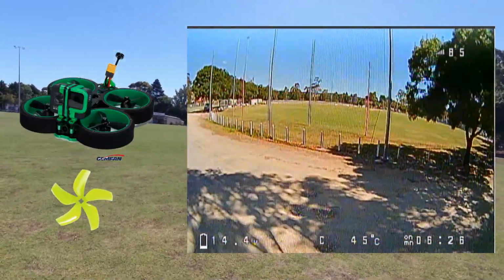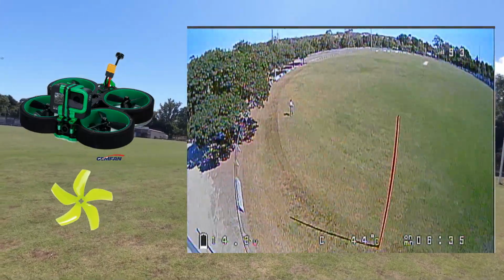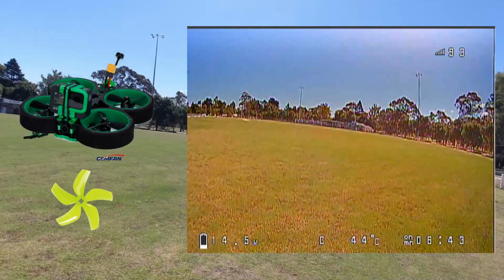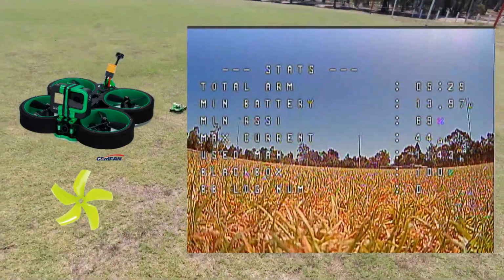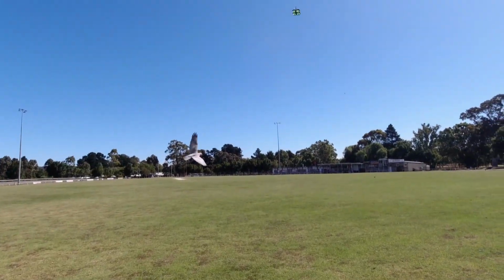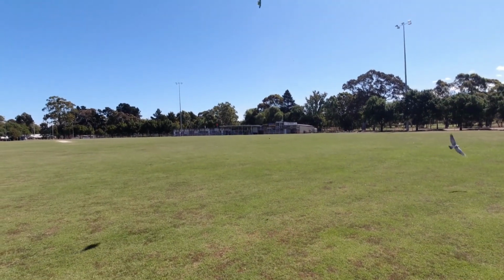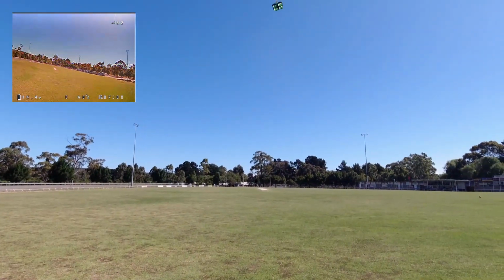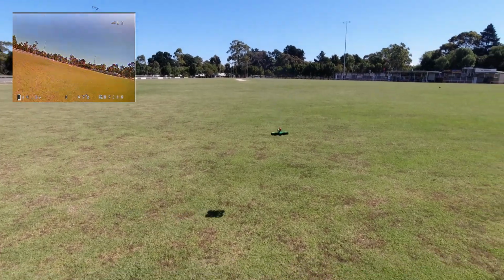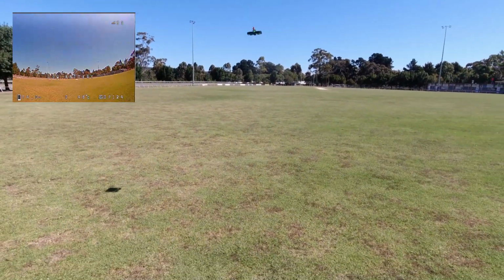Okay, let's bring it home. Off the nets. Oh, yeah, I'm really struggling against it. There you have it, guys. Green Hornet with some modded props. Oh, nice. Birds tried to get me. Ah, it's neat.